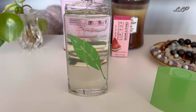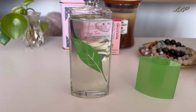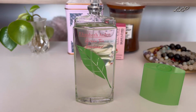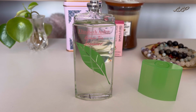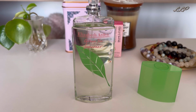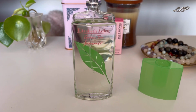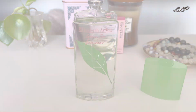100 ml, I was able to get it for about $20 at that pharmacy. And it has quite a good projection. I've been finding that I enjoy wearing these fresher fragrances after work, particularly if I have worn a stronger fragrance earlier. I'd be keen to try the other green tea flankers. I'm hoping to find them at the stores one day.